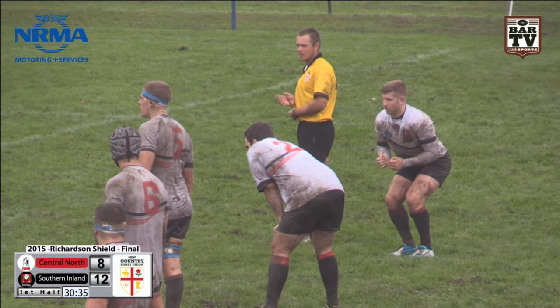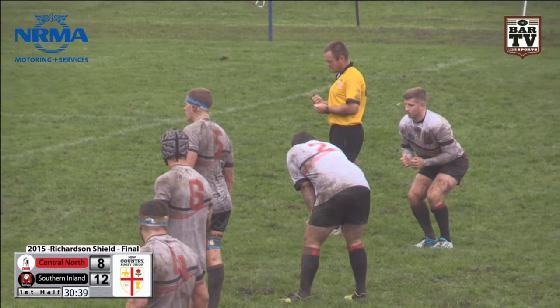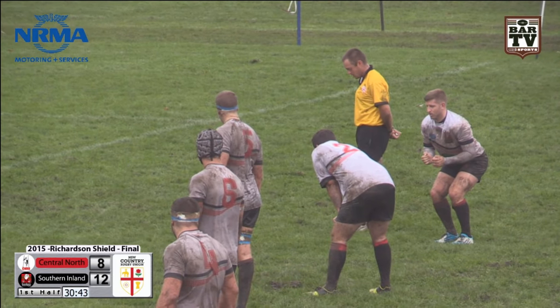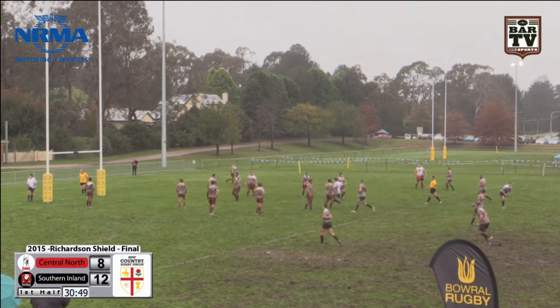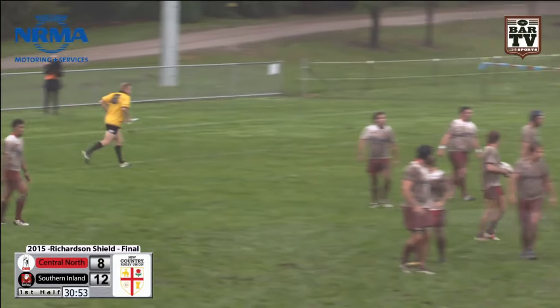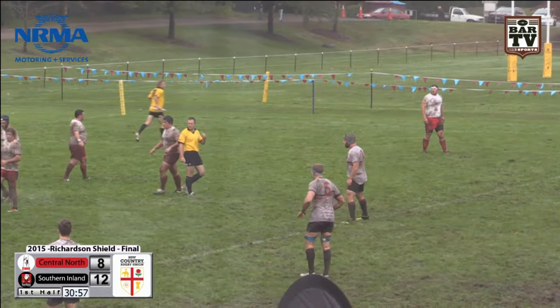And he's set again, crouching. Squatting almost. Has a look at the post. Deep breath. Rocks back, hits it. And he's missed it from pretty much in front. So the score remains 12-8 in favour of Southern Inland.